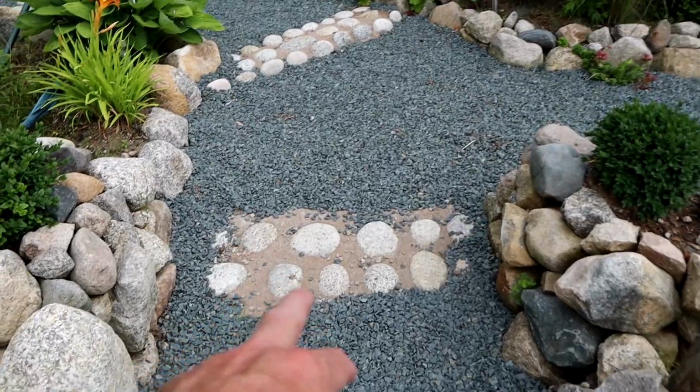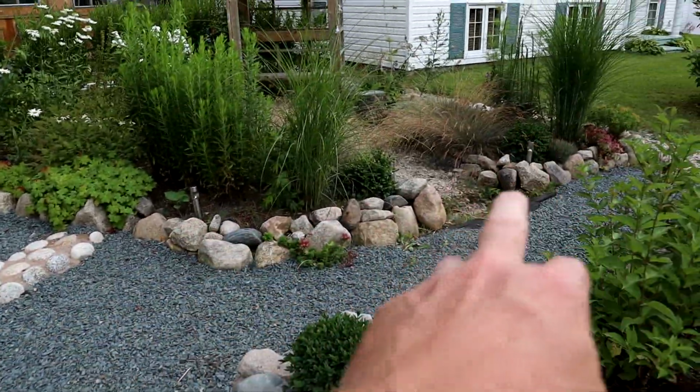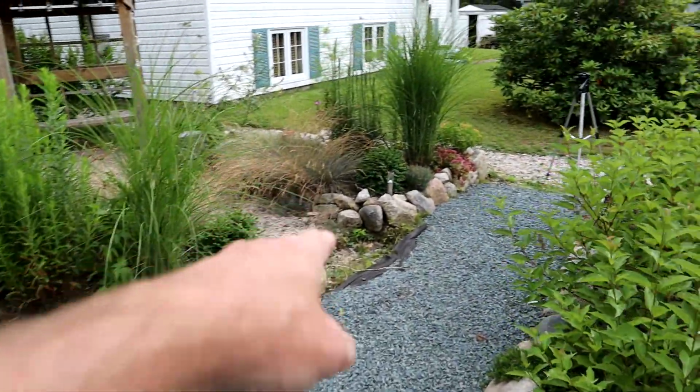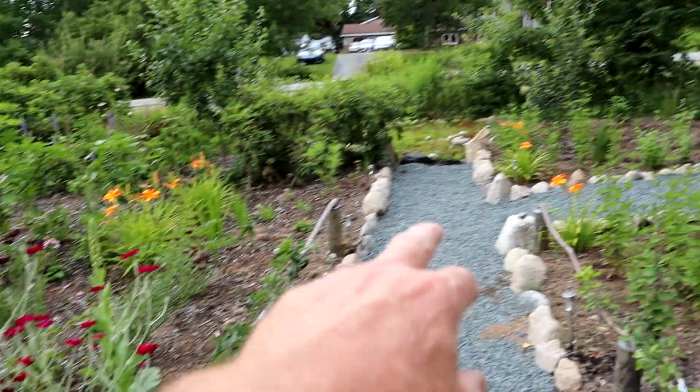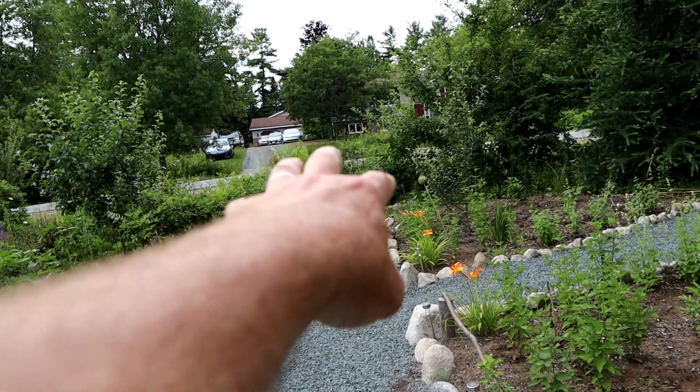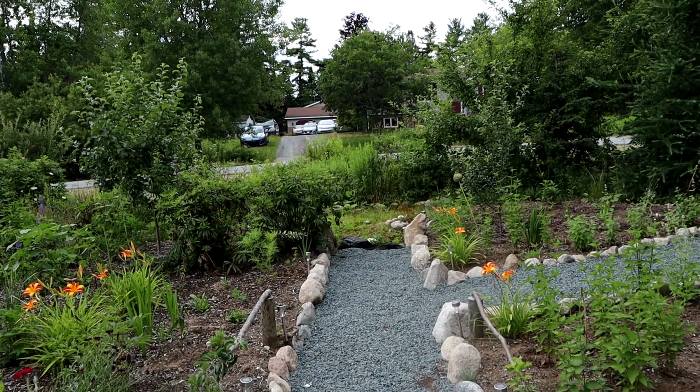I need to get these in all around the different areas, because I want to put one there, one at the end, and maybe a step there to go up to that level at the end there.